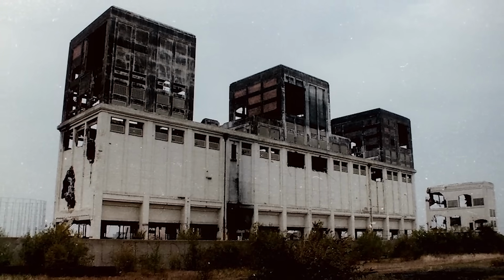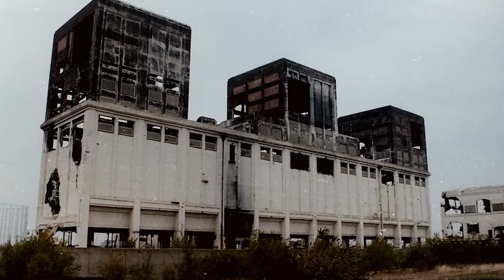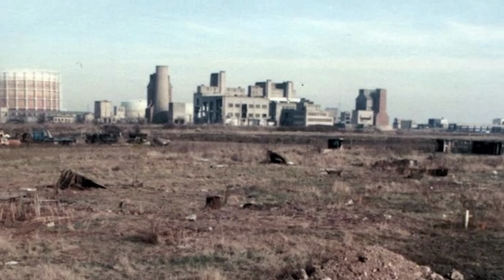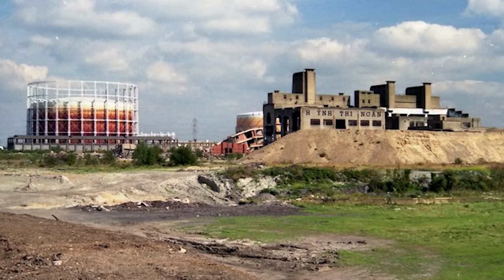Today, most of the old gasworks is demolished. The area is now redeveloped with bits of the past, chunks of brick walls or old pipes, left as reminders of its industrial heyday and its time as a movie battlefield.